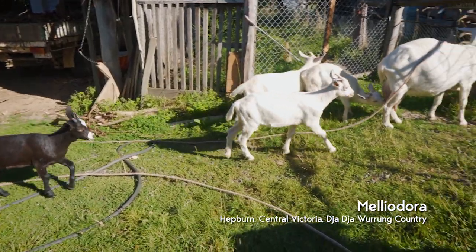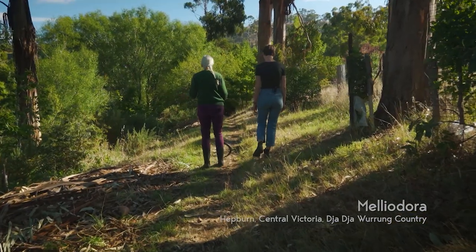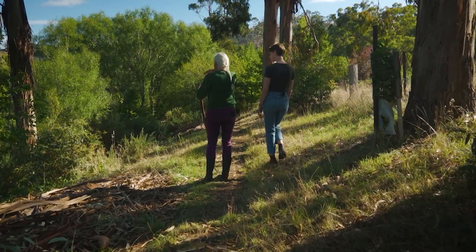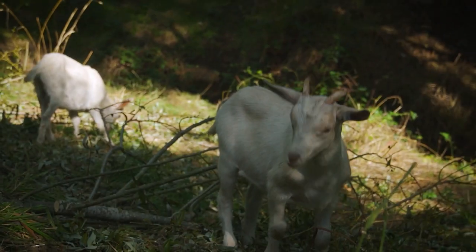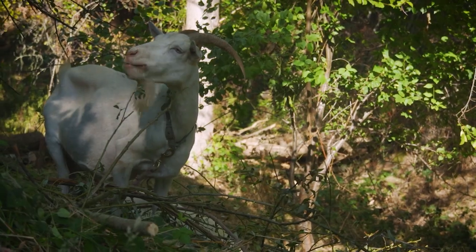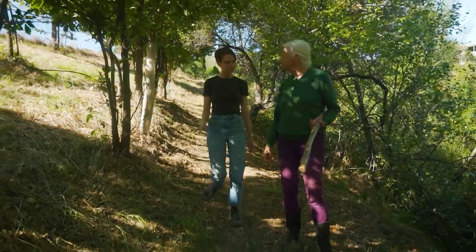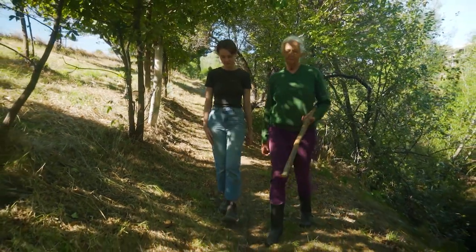Melliodora sits atop a gully in Hepburn. Every morning, Sue takes the goats down the gully to munch on the blackberry bushes. But it's not just a tasty snack. These goats are doing an important job for the residents of Hepburn in keeping the vegetation in the gully low, which is a way to reduce bushfire fuel. I'm about to tag along on today's walk to learn some more.